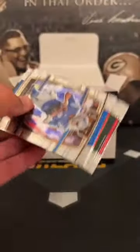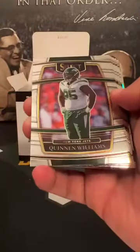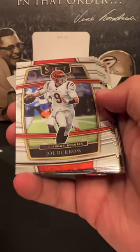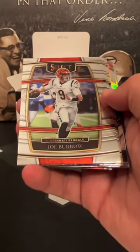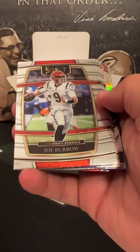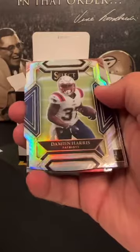Pack two. We got a Jared Goff, Anthony Schwartz, Quinnen Williams. There's our first Mac. I think so, but I'm just gonna let him go on eBay now. There's our first Burrow, Deami Brown, Winston, and Smith Marset.